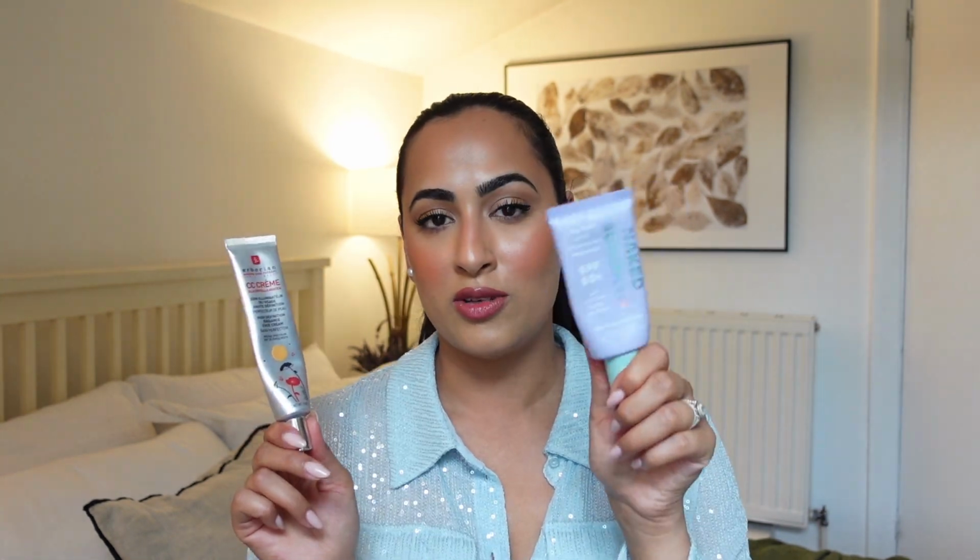I don't find it coming away at all. You have to be a little bit careful with what sort of product you use underneath, but I find when I use my Naked Sundays SPF underneath this, it's absolutely fine. It doesn't move at all. So I really love this product, and I highly recommend it.